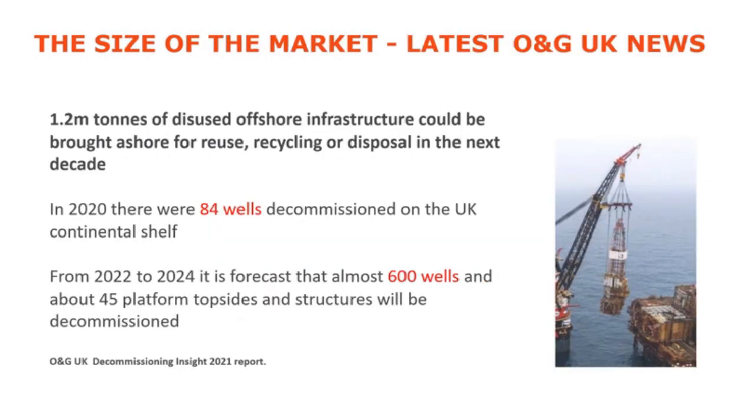So let's assume that we've got the money and we're going to go ahead and do some well decommissioning. 1.2 million tons of disused offshore infrastructure could be recycled. There were 84 wells decommissioned in 2020, and the forecast is there's another 600 wells going to be done over the next couple of years. So lots and lots of work. And that's the decommissioning insight report again.